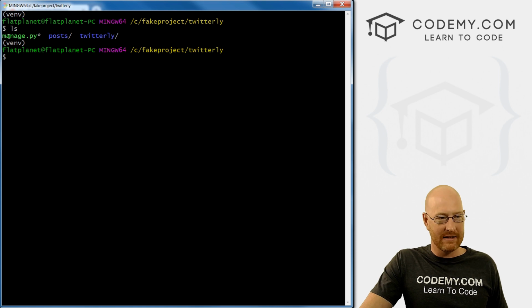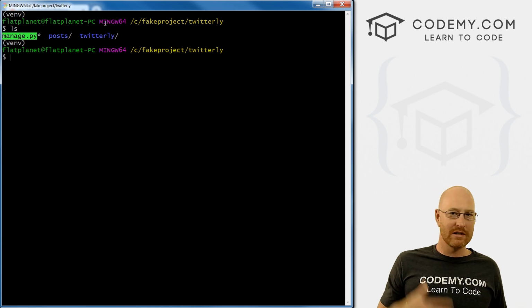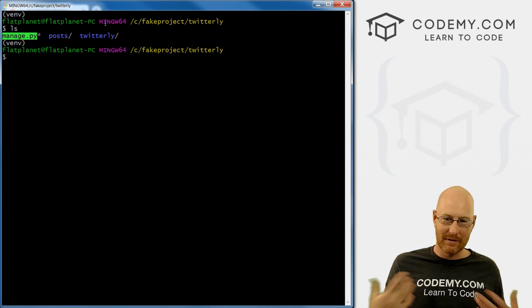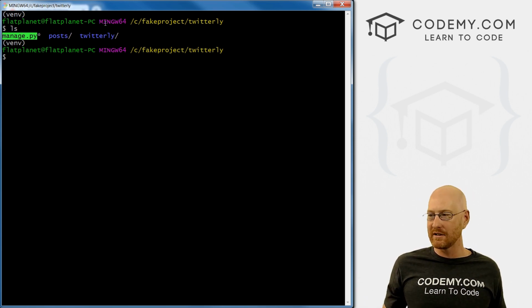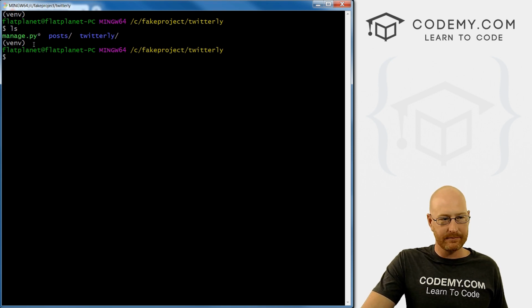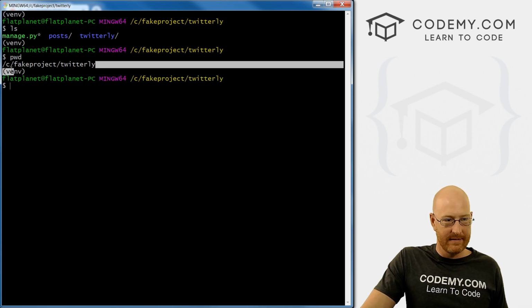So I could see for Django, you always know you're in your project when you can see the manage.py file. If you're in Ruby on Rails, you would just navigate to whatever directory your Rails project is in. Same thing with Node, same thing with JavaScript, PHP. Any programming language you're using, just navigate to wherever your project is. And we see, I can just type in pwd to see that's where I'm at.